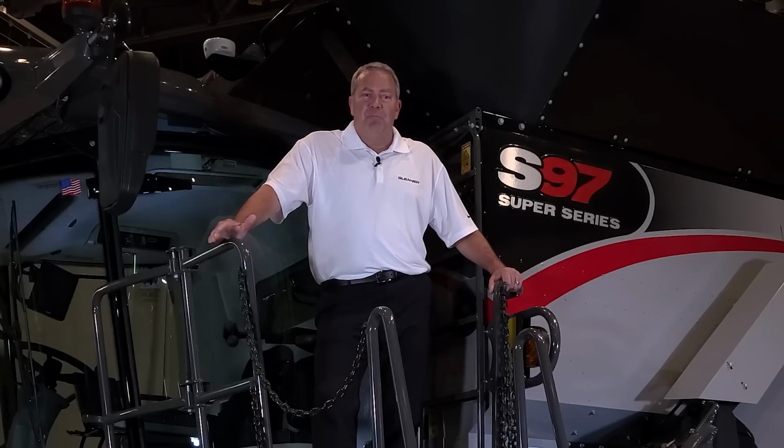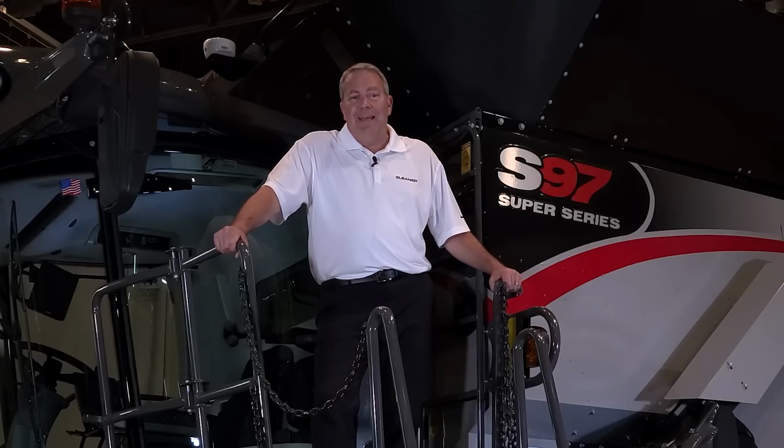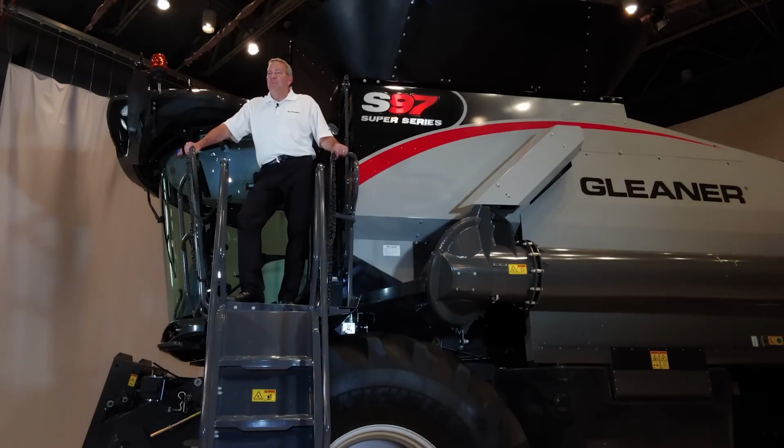The crop flow is important so all aspects of the machine can do their job, from threshing to separating and cleaning. The flights help the material move smoothly and evenly through the processor, especially in green stem soybeans. These are just a few items we have made improvements to over the years, to the heart and the soul of a Gleaner combine, which is the processor and the cleaning system. Todd will get into more details later in the program on what makes this so unique.